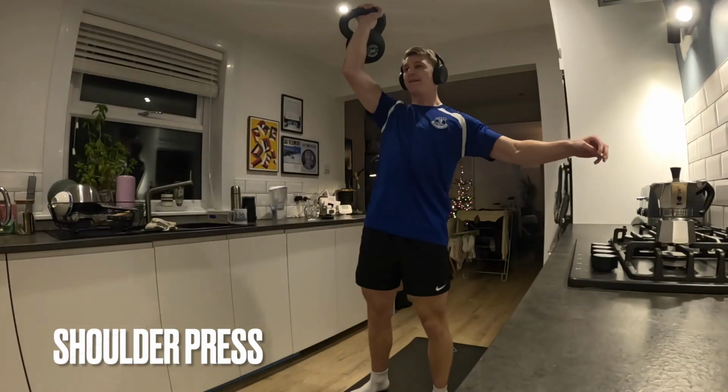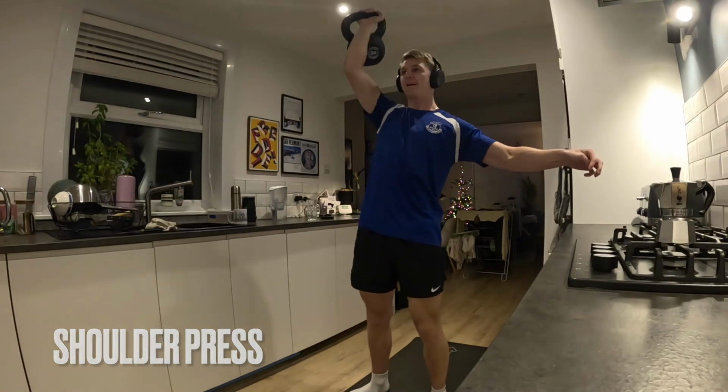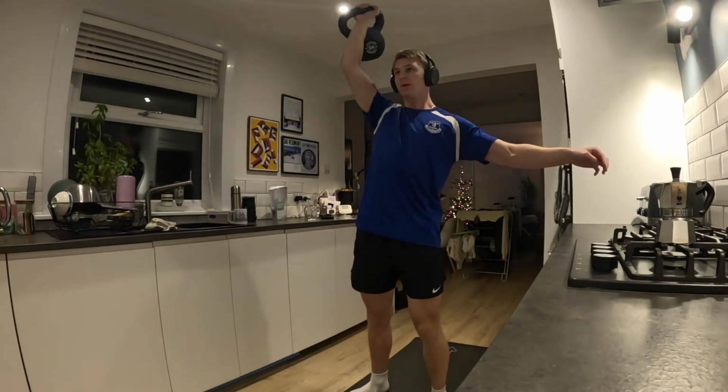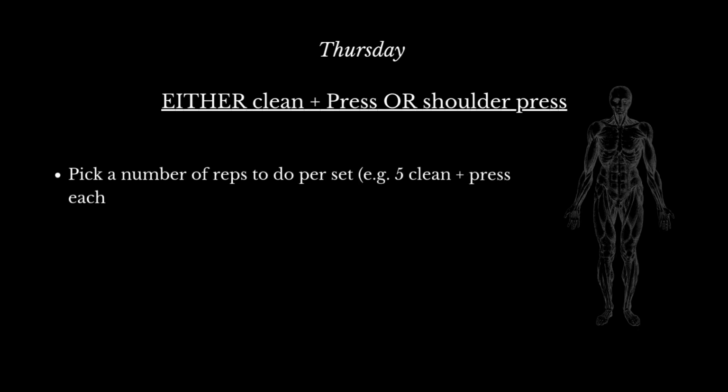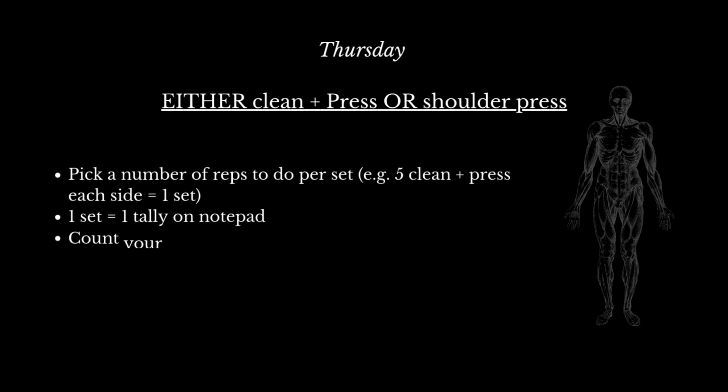Personally, I prefer to do a full clean and press as 1 rep. Do that 5 times and that is a tally. So aim for about 5 reps each side. And again, every time we can do 5 reps on each side, we'll put a tally in our notebook, and that is our score at the end of the 10 minutes to try and beat next week.